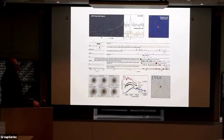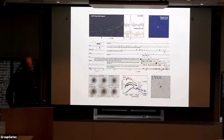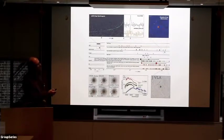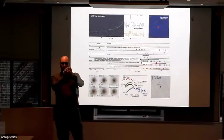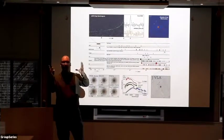And it was detected in the VLA. There's a kilonova from the ejecta. It's a really fascinating source. Okay, so let's try to understand this. It's a huge topic, so I'm going to focus on this: there's the merger, and there's the ejecta that causes the kilonova. There's really interesting physics there.